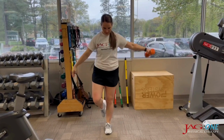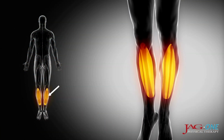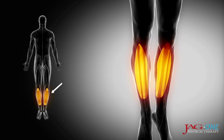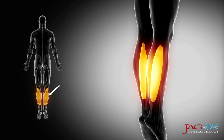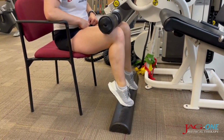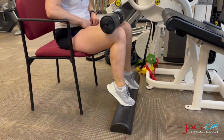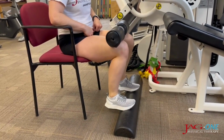Also strengthening the soleus, a calf plantar flexor that works when the knee is flexed, is very important in early ACL rehab. A strong soleus assists with the gait cycle and resists anterior shearing forces on the ACL. Seated calf raises are a safe way to introduce this muscle group early on in the post-op protocol.